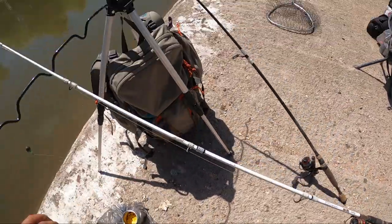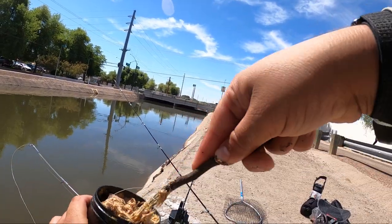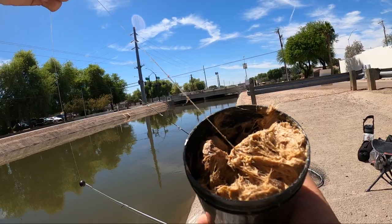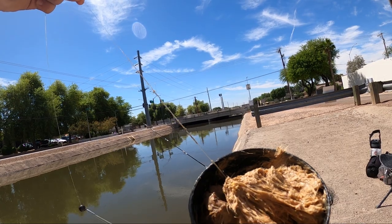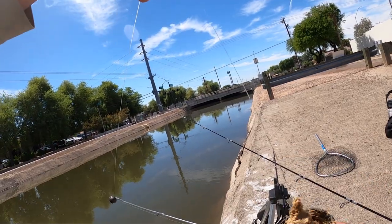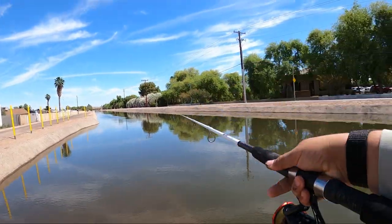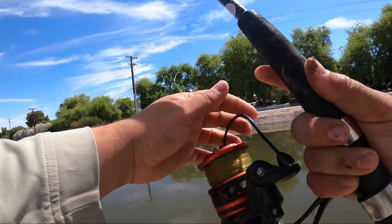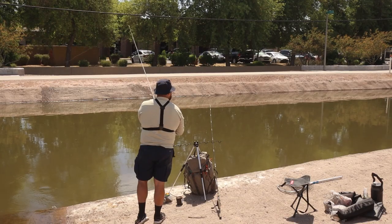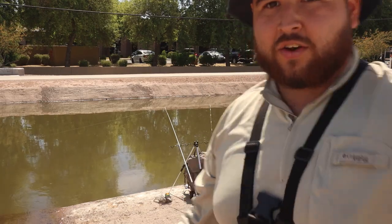Just splashed me everywhere, man. The water feels very cool. Very cool. I kind of twist it around on the hook. All right. Right out there. And hopefully we can get another one. Nothing on the carp rod yet. Let's catch another.